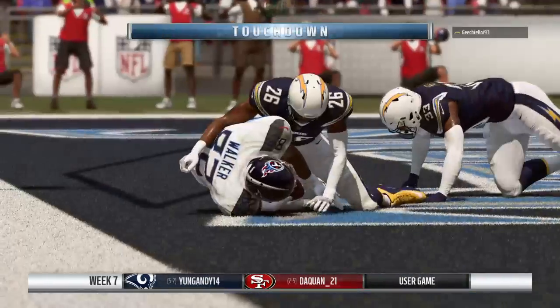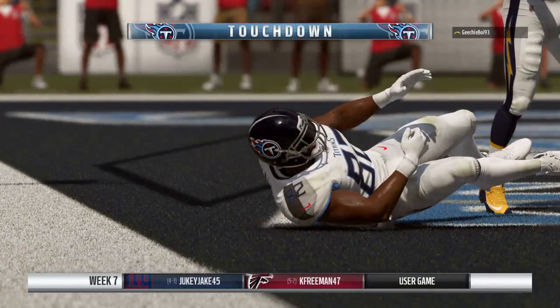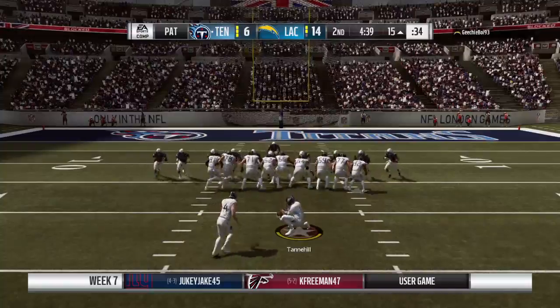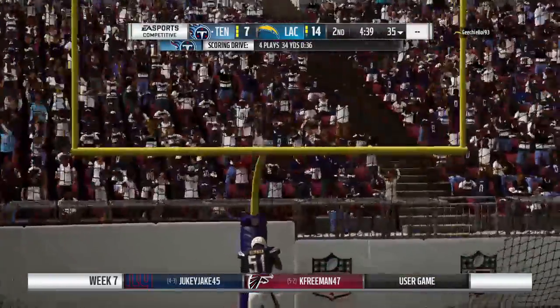And that is caught. Walker. Touchdown, Titans. Delanie Walker, his 5th touchdown now on the year. And the Titans are able to make this a close game again.